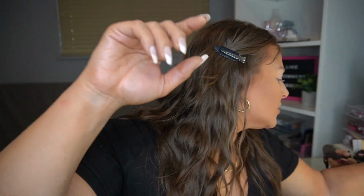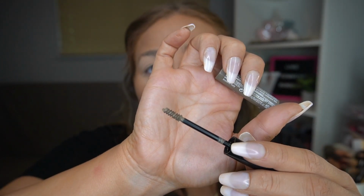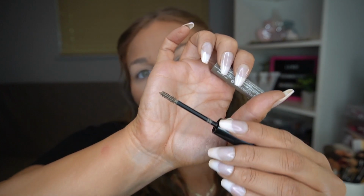I'm gonna go quickly do my brows off camera. I don't have any Essence products to try from them, but I have used the Make Me Brow from them and I do really like it. I guess I can apply a little bit on right now just to show you. It's kind of a dupe for the Benefit Gimme Brow, which is really, really nice. This is just a bigger brush on it.